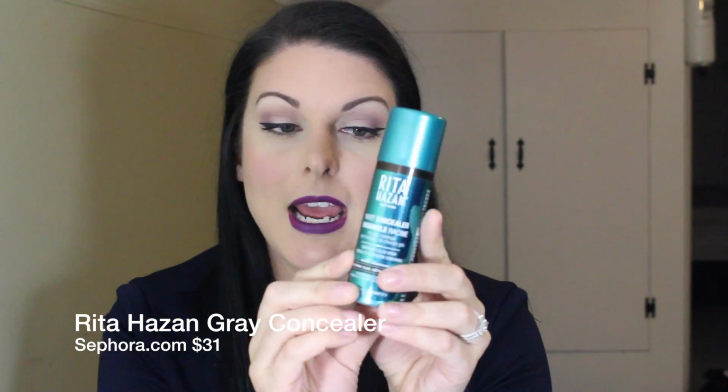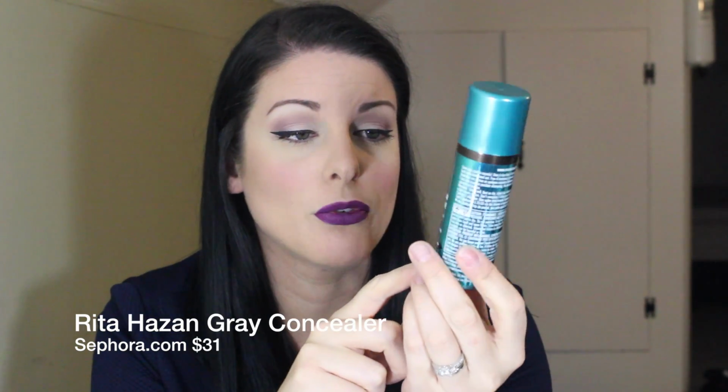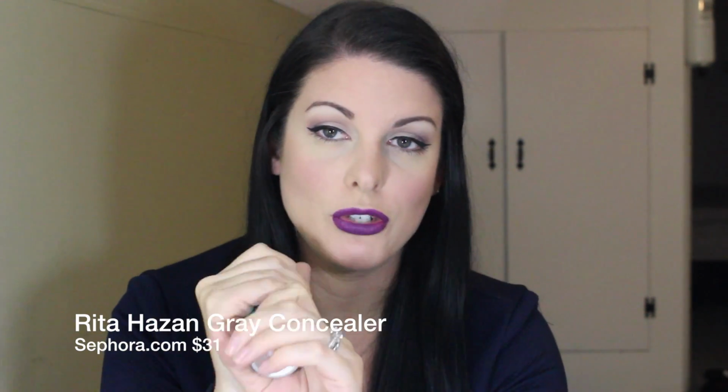I picked this up today, actually. This is Rita Hazan, New York. It's a root conceal for grays. I hate paying to have my hair dyed, but my grays are getting to the point where I have to, because they're so aggressive, especially in and around here. I'm not gonna do a demo because I haven't tried it yet, and good lord, if it gets all over my face, not gonna be pretty for the rest of the video, that's for sure.